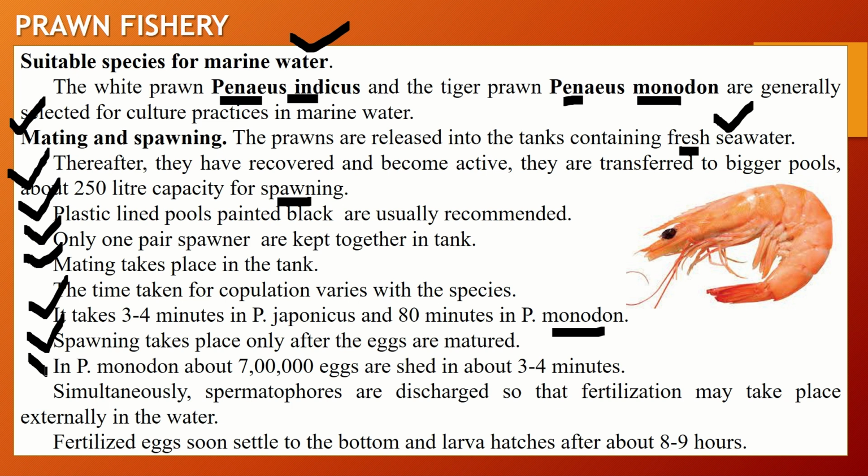In the case of P. monodon, that is the Penaeus monodon, 7 lakh eggs are shed in about 3 to 4 minutes. Simultaneously, spermatophores are discharged so that fertilization may take place externally in the water. Fertilized eggs soon settle to the bottom and larvae hatch after about 8 to 9 hours.